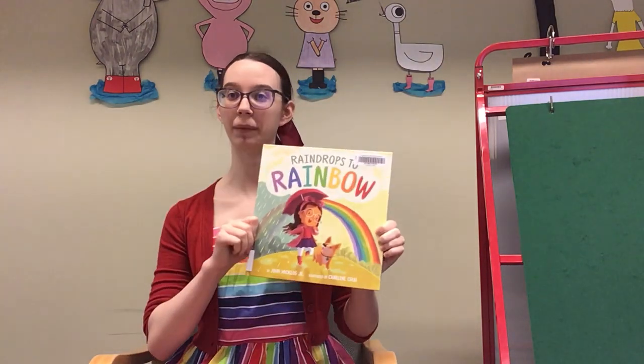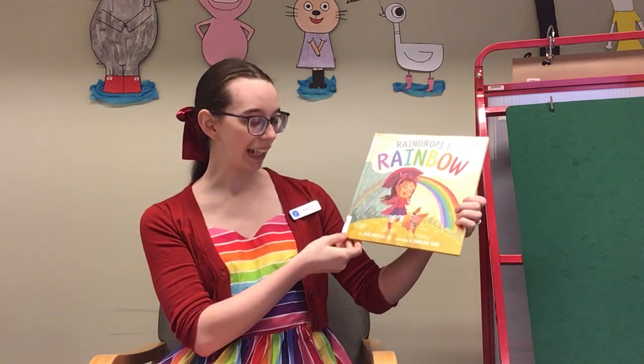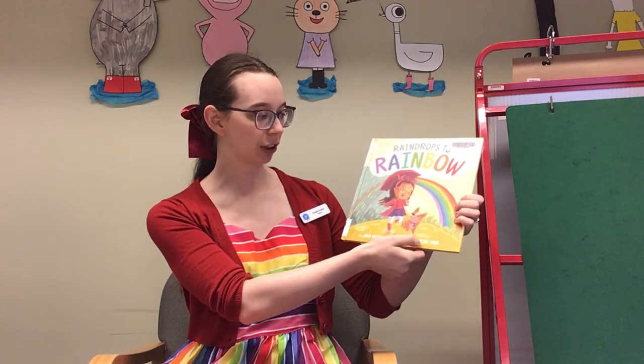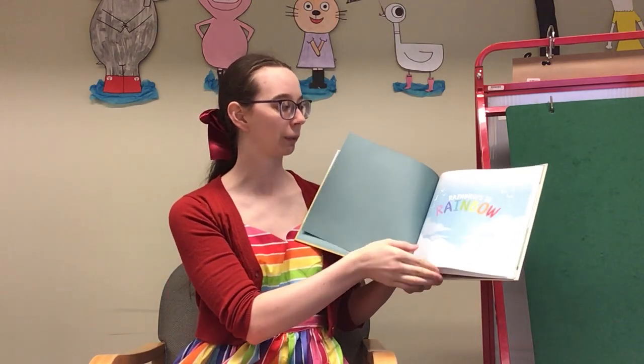That's right. So for our rainbow story time, I of course have a rainbow themed book. Today's story is Raindrops to Rainbow. This is written by John Micklos Jr., illustrated by Charlene Chua, and published by Penguin Workshop. Raindrops to Rainbow.